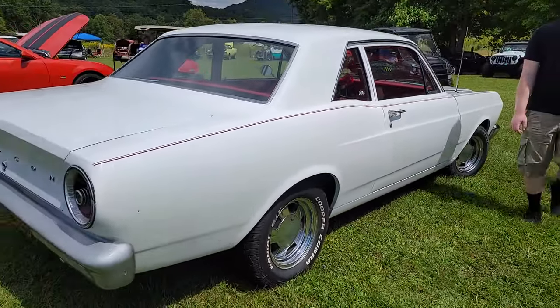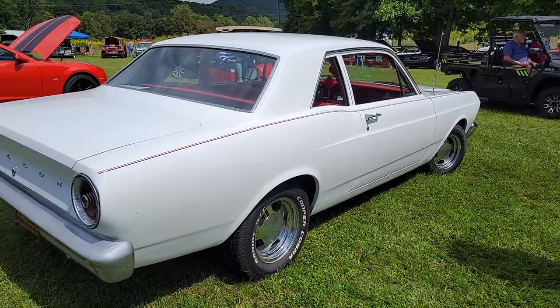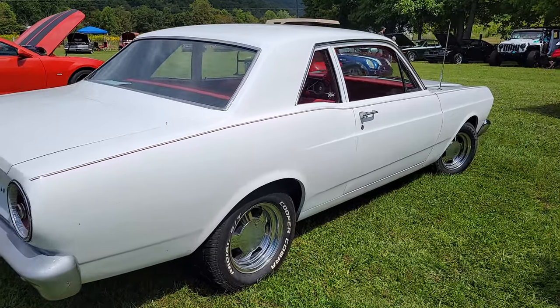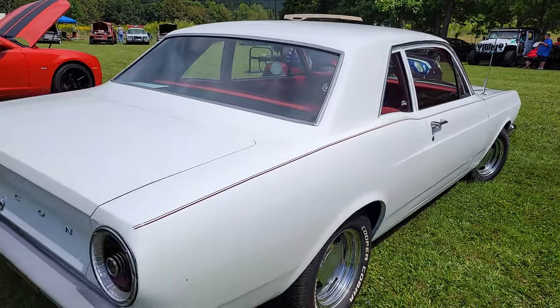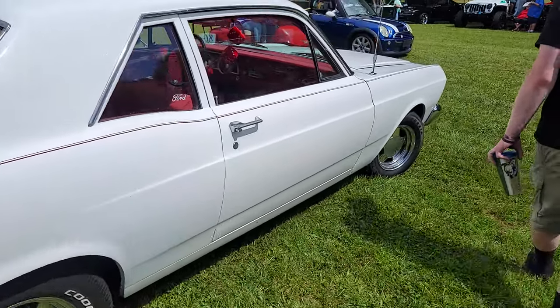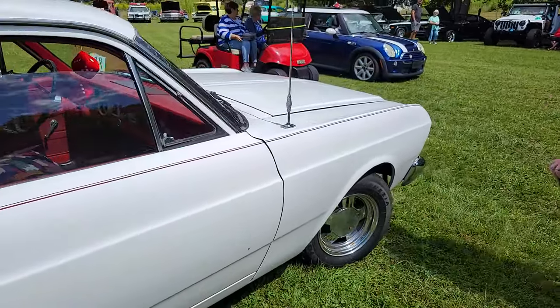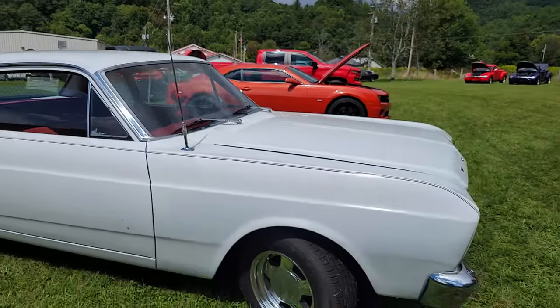What year is this car? '66. Okay. That's awesome. That's cool. Don't see too many of these. No. At all. Good looking Falcon. Check out the YouTube channel, bro. We'll have you on there. '66 Falcon, a little two-door coupe. Yeah, those are clean. That's awesome.